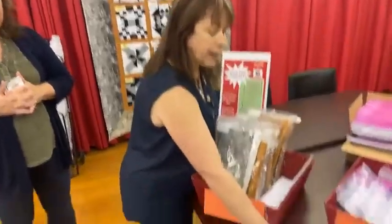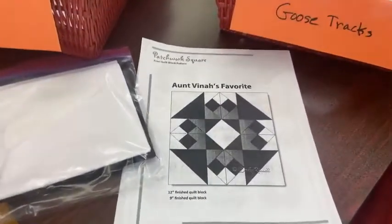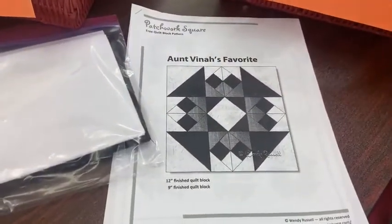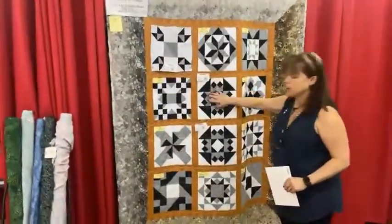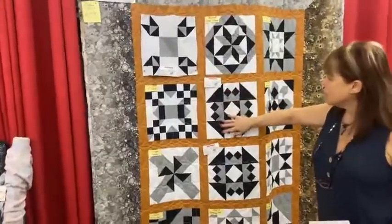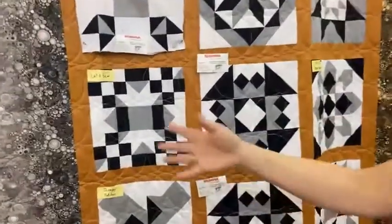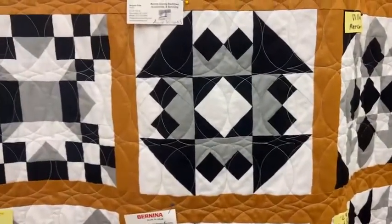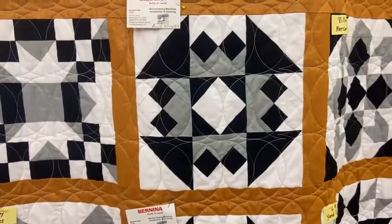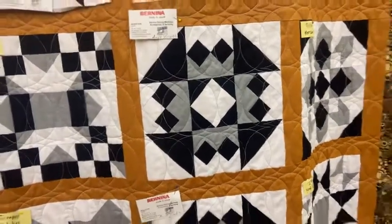Ours is Aunt Vina's favorite. It's a very pretty block. I love how it turned out. It's so dramatic, especially with the fabrics they chose. And the black, white, and gray right here, I think, turned out very nicely. I'm very pleased with it. We did these wonderful circles to replicate the circles from the border print. I really like how the quilting turned out. I was pleased with it, and it all turned out really great.